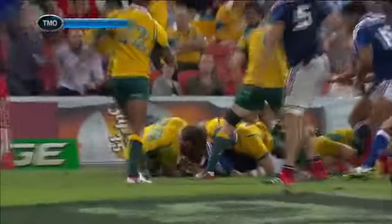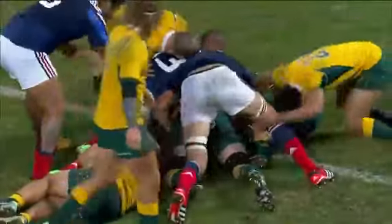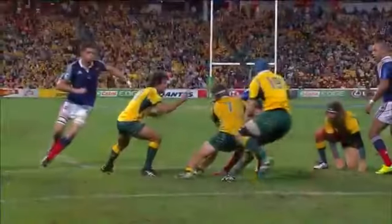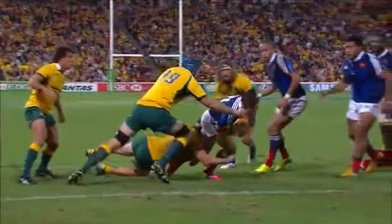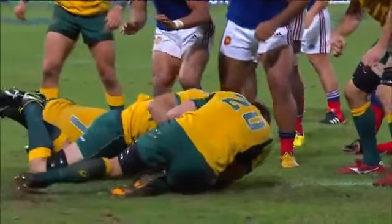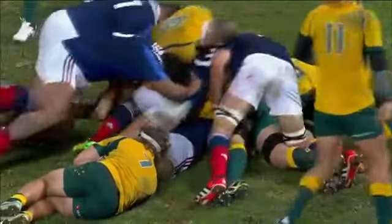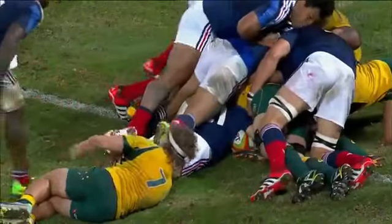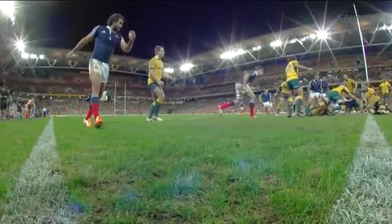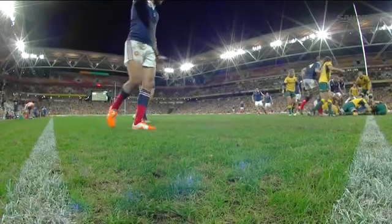Sniping through. Ben McCallum was the one trying to make the tackle. Michael Hooper went low. Initially it didn't look like the ball was on the line. Maybe it was the second move. Short there. James Horwell on top. Ben McCallum in front. Any part of the ball on the white line there, that's what the television match official is looking for. It's short there. Corner post cam.